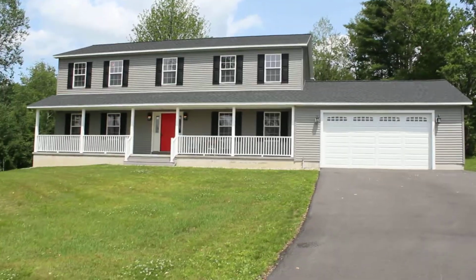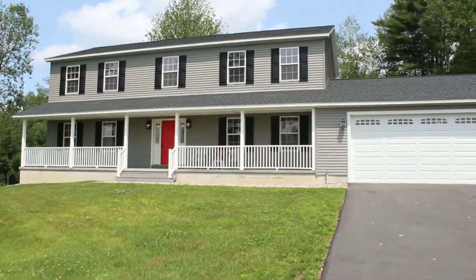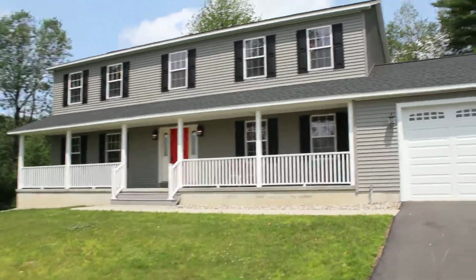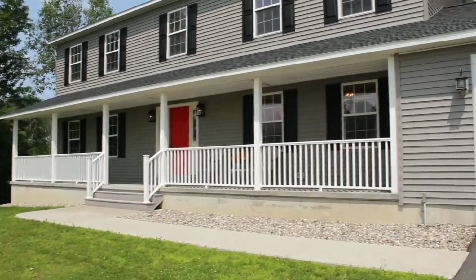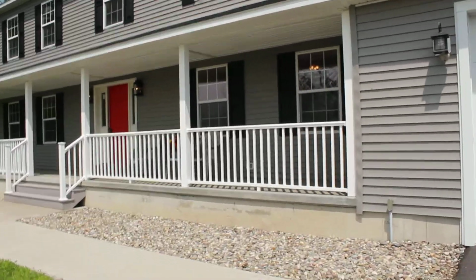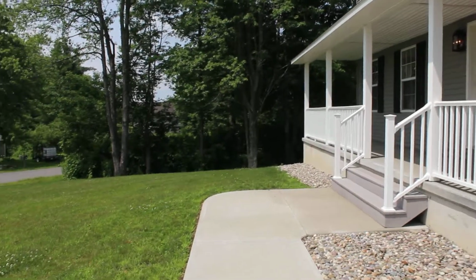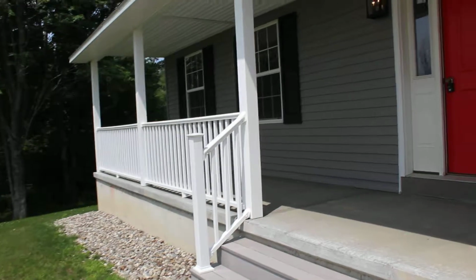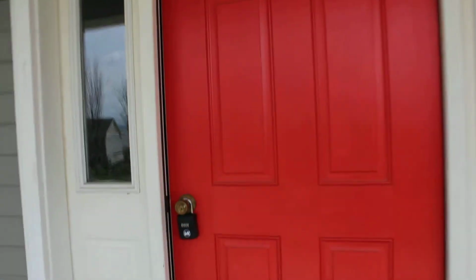We were at 143 Adirondack Heights with 3 bedrooms, 2.5 baths, beautiful master suite overlooking historic Johnstown. As we walk in, to our left, we are going into the family room.